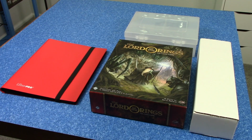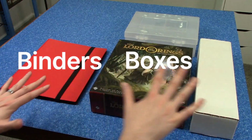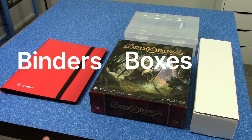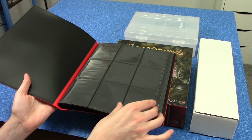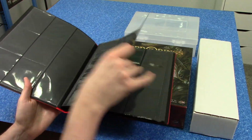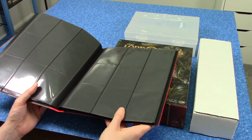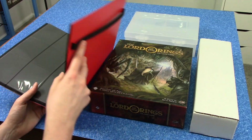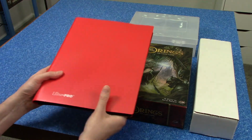Now, when it comes to storing your cards, you really have one main question to ask. Do you want boxes or binders? I have used both at different times in my collecting of this game, so I feel like I can speak to the benefits of both here. The main benefits of the binder is that you can peruse your collection easily. You can see the artwork, you can see the card text, you can explore and ponder and think about the game with the physical cards in hand. You can also do the same thing on a website like Rings DB if you want to do it digitally, and that's what I tend to do now.